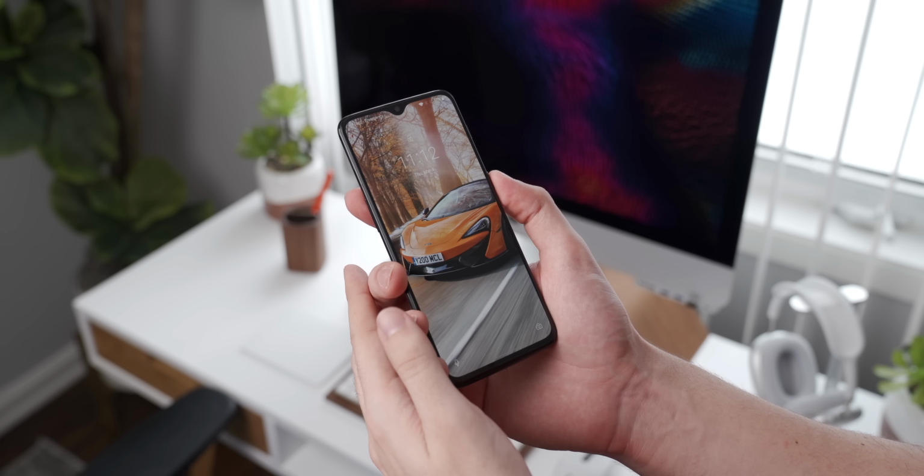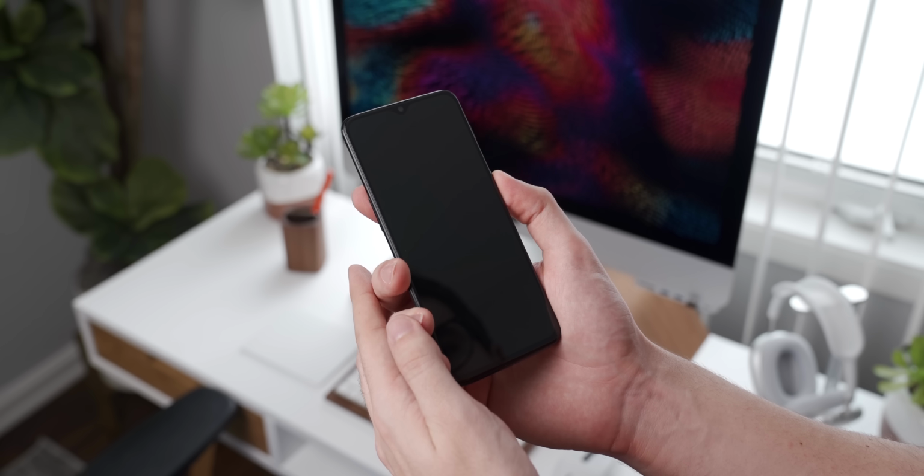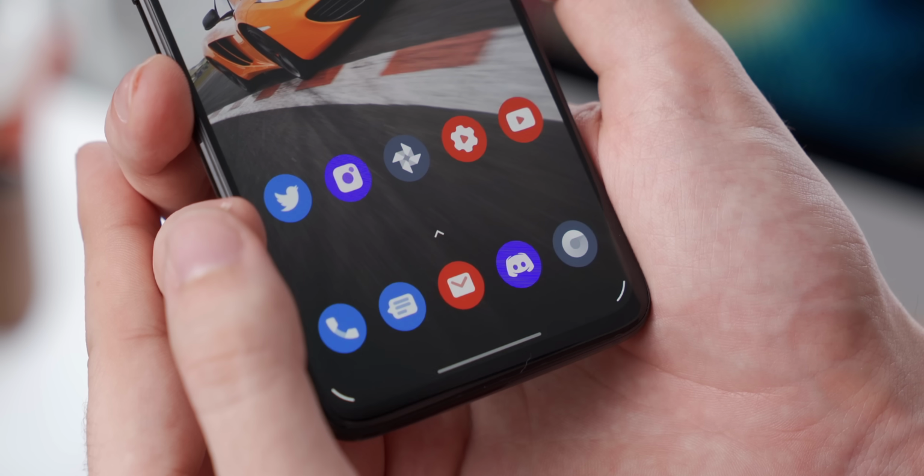It even has an under-the-display fingerprint reader, which makes it feel a lot newer than 2.5 years old. It's not the fastest fingerprint reader in the world, but hey, I still appreciate that OnePlus stuck it in there.